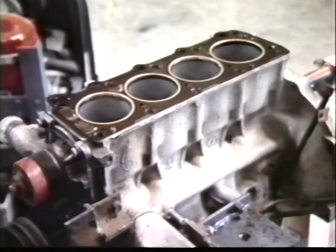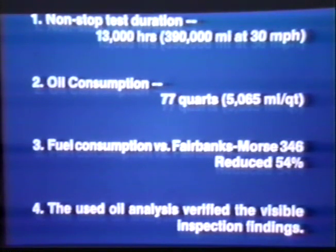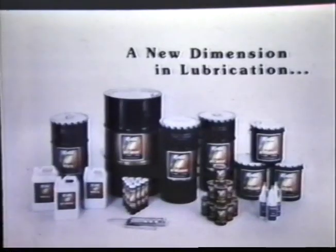The results are unbelievable when you consider the following. Non-stop test duration, 13,000 hours, equivalent to 390,000 miles. Oil consumption, 77 quarts, equivalent to 5,065 miles per quart. Fuel consumption versus Fairbanks Morse 346, reduced 54%. Used oil analysis, very slightly elevated bearing wear metal levels. Mystic Dimension semi-synthetic 15W40 reduces oil consumption, provides fuel economy, provides excellent wear and oxidation stability.